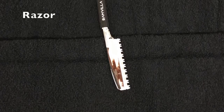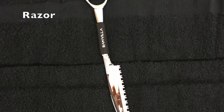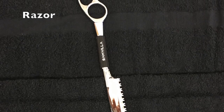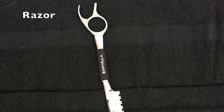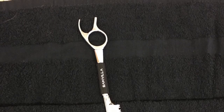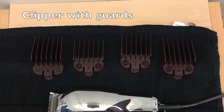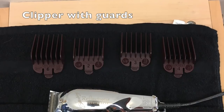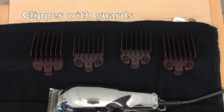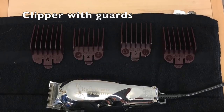It's used to texture your hair, and it also helps the stylist to be able to clean up right along your hairline. It won't hurt, but it may feel a little different close to your skin. This is a clipper, and it has four guards with it. The guards help the stylist know how close they will cut your hair.